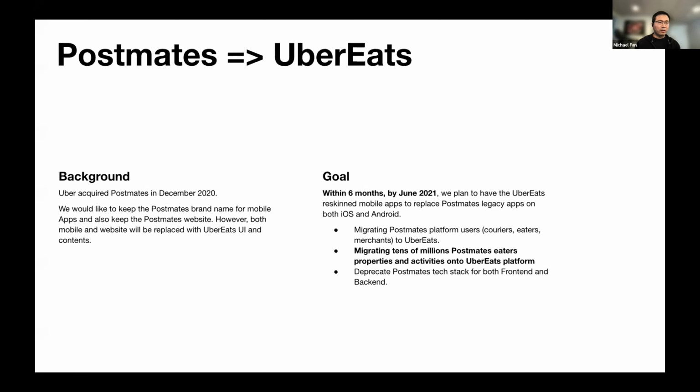So some background about the project. Uber bought Postmates in December 2020. And now we have two Eats apps and systems in different data centers. We would like to keep the Postmates brand name for mobile apps and also the websites. However, we want to merge them into one, to reduce the maintenance and engineering overhead, and also focus on improving the customer experience.